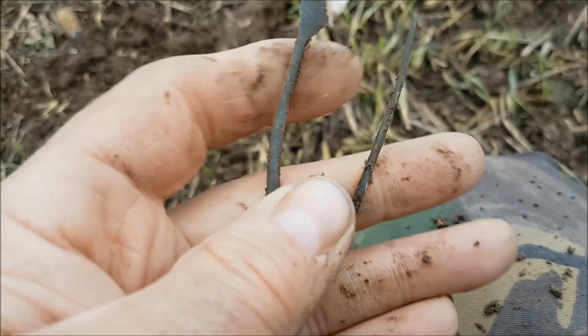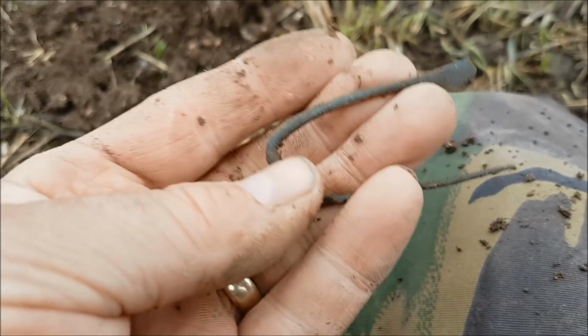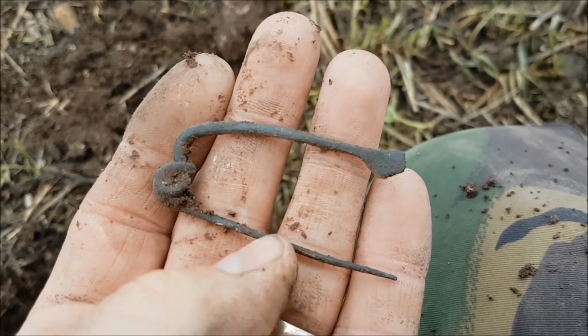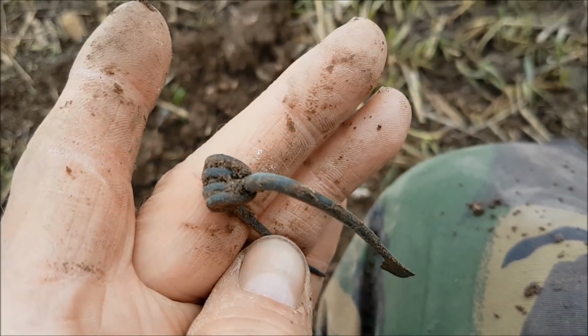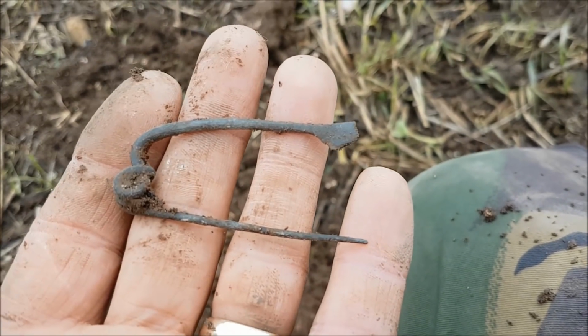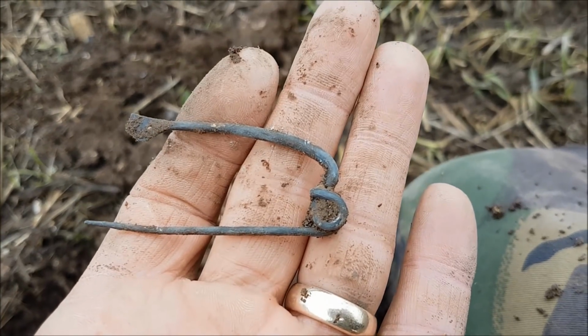That's probably an Iron Age brooch, not a Roman brooch. So that's probably going back to the 1st century BC. All made out of one piece, drawn out of one piece, very clever. Am I made up with that? That is superb.